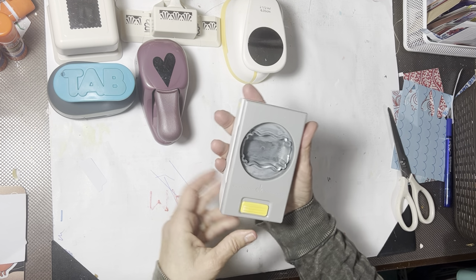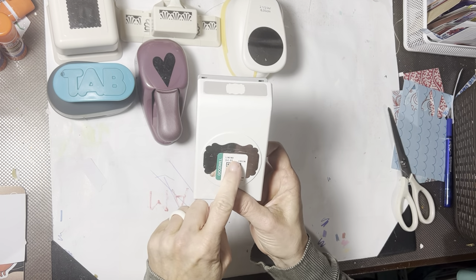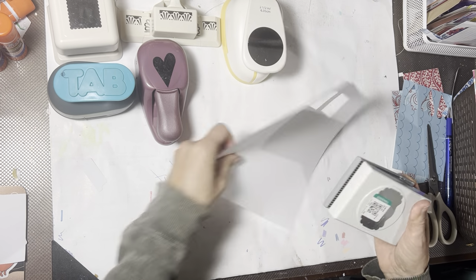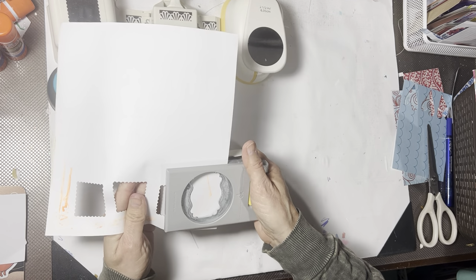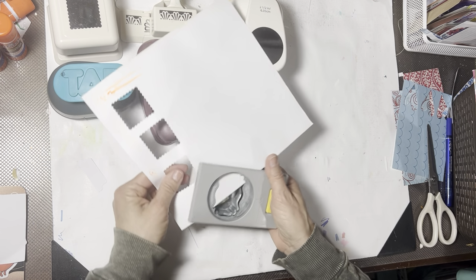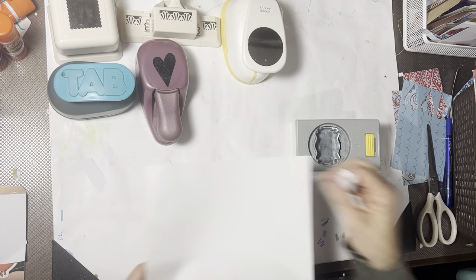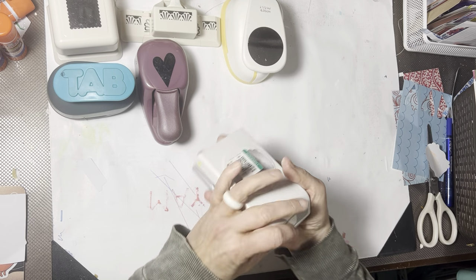This one is the EK Success. I got it at Goodwill for at most $5. Again, I don't really remember. And I also tend to usually punch upside down. So you can see where you are on your paper if you care. This is just a piece of whatever paper. So that's a fun one. And this one stores a little bit flatter because it has this. So that one's fun.